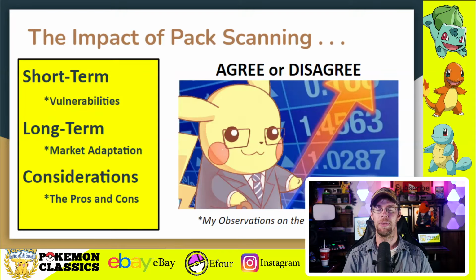Looking at the short term, I think there's a number of vulnerabilities that'll be exploited, making packs and other sealed products more susceptible to scamming than they have been in the past. Secondly, though, I think the long-term implications are that we will see the market adapt to this in meaningful ways, creating new sub-markets for sealed products. Finally, in this video, I wanted to address some of my personal considerations, weighing some of the pros and potential cons that come along with this new technology.